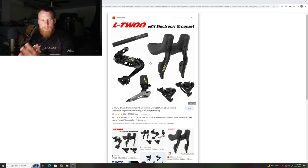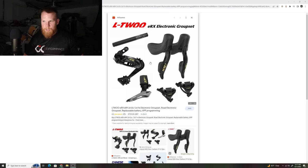This group set has come out. I have done a couple videos on it. It's coming out more and more. It's becoming a better working group set as well. It's basically a 2x12 semi-wireless electronic group set with hydraulic disc brakes, and it does rival a lot of the nicer stuff. It compares well against the SRAM Red group set. It has a very similar platform to the Shimano 12-speed Ultegra Endurance lineup, but at a fraction of the price. This stuff can be found online for about $685 to $725, minus crank, cassette, and chain as well.